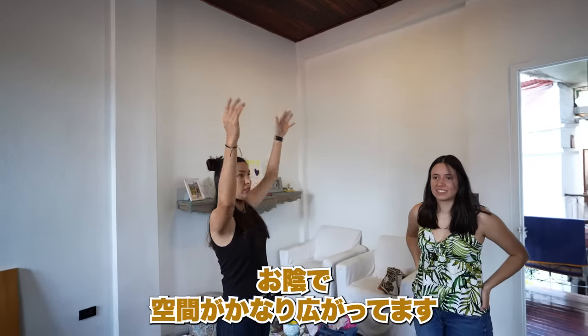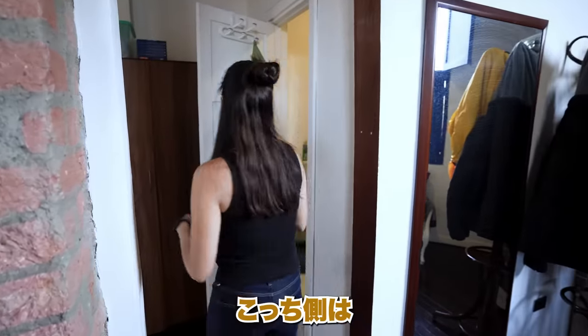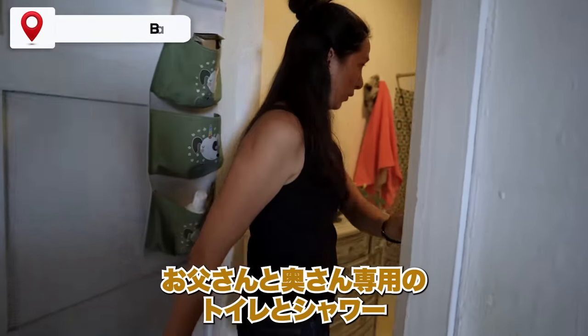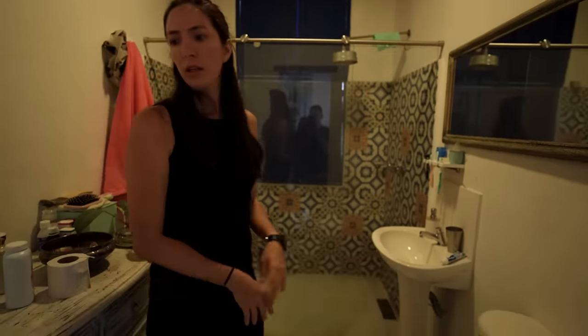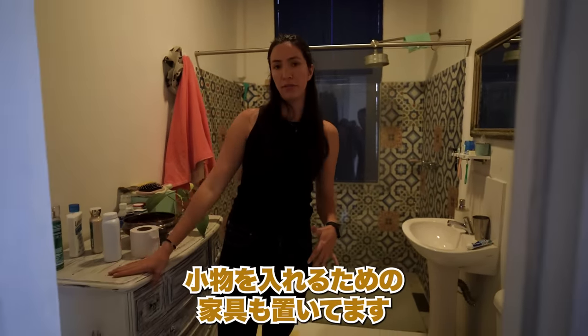Yeah, so that's a lot of headroom. Over here, we have my dad and Pao's bathroom and shower also. Same as downstairs, you have the shower and the toilet in the same space. And they have a furniture here just to keep and organize some of their stuff.